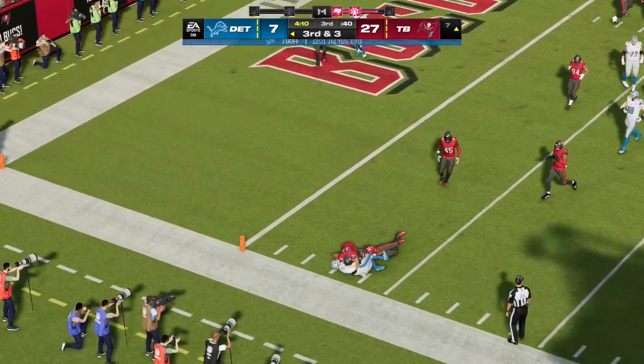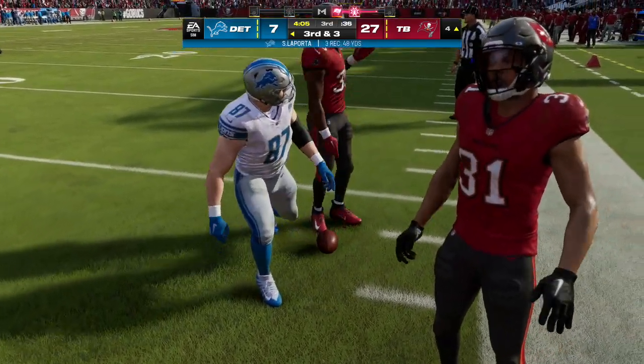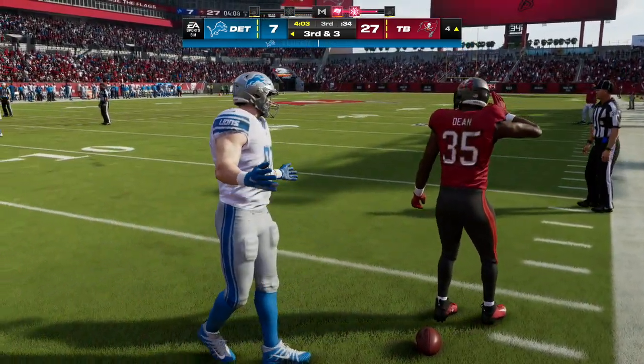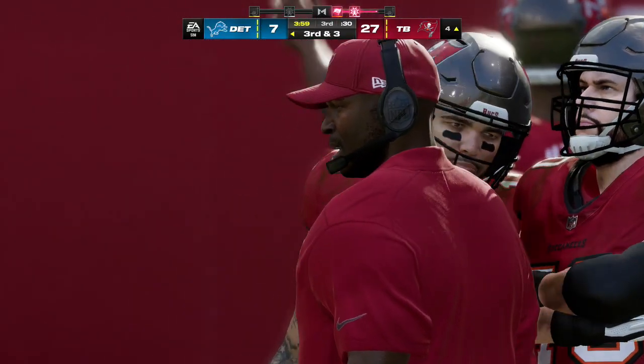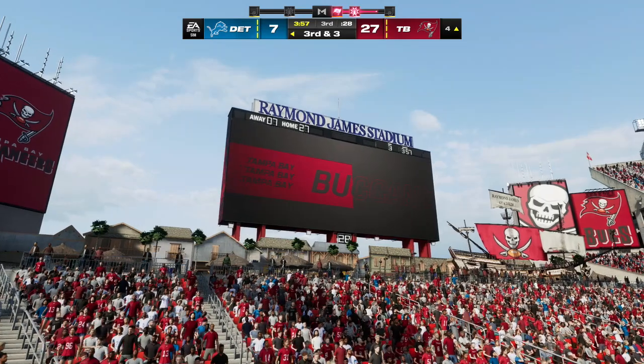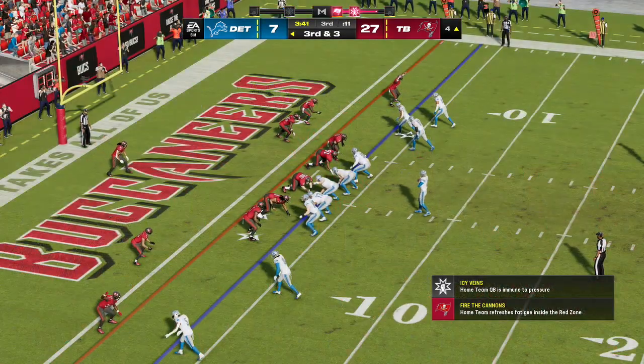Throw left side, caught by Laporta. Called a gain of 3 on the play, and it'll be 3rd down. That was an okay hookup there with his tight end, but unfortunately, they didn't get the kind of yards they had hoped for. That's going to bring up 3rd down. Here's 3rd and 3.